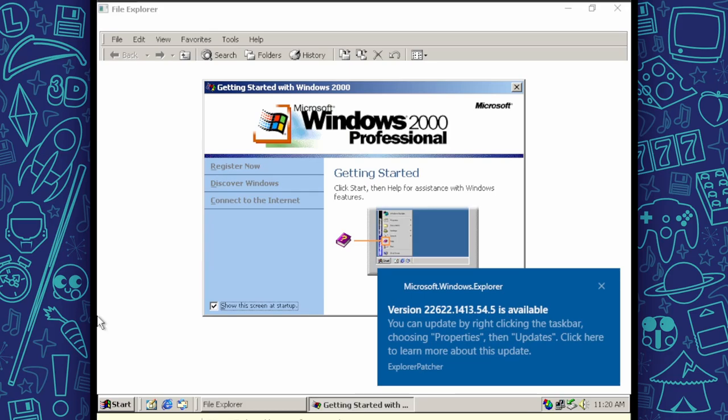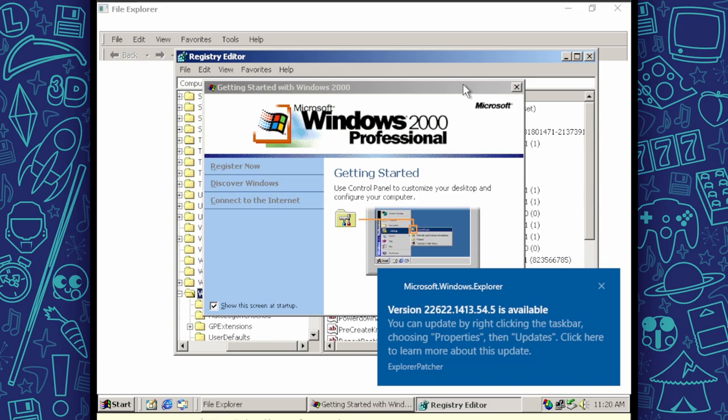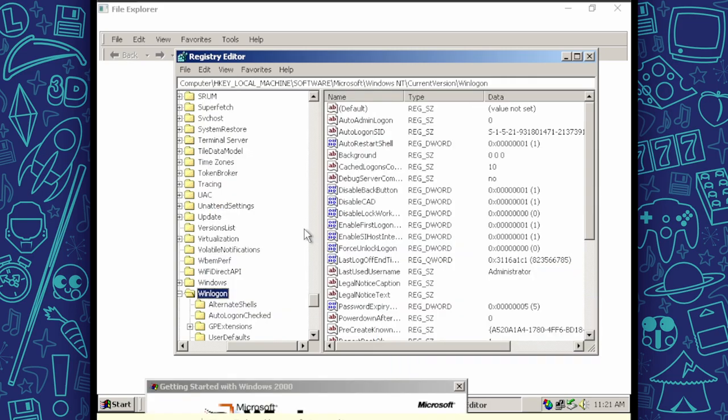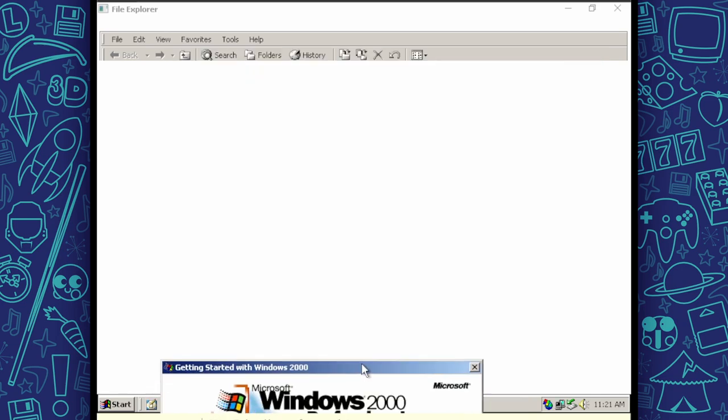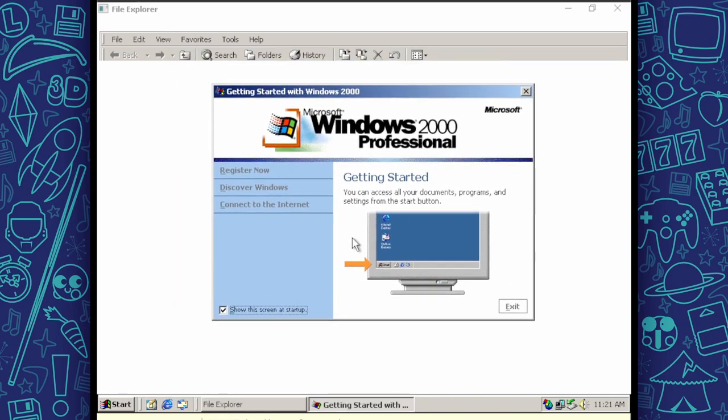Right, let's just have a quick look at the archive page just to see what else I need to do on first launch. Regedit as admin. Find the winlogon key and change the content. Oh my goodness. Oh right, it's already open. Change the content from... Change user init to just classic/start.cmd. Okay. We're already immersed in the Windows 2000 experience.